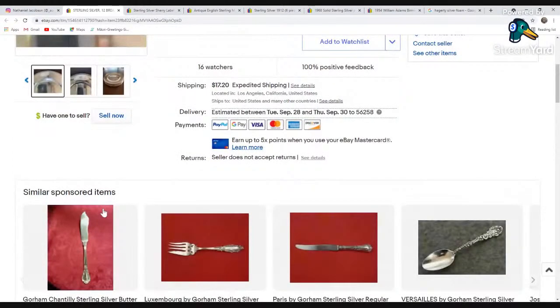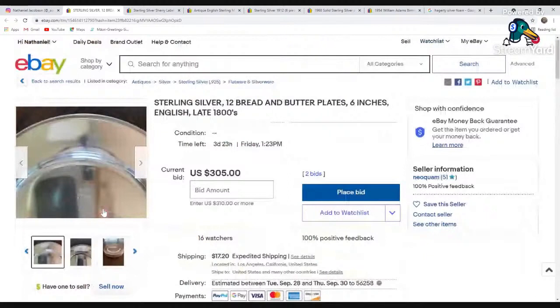Probably because somebody in the auction recognized it; there's 16 watchers. Somebody probably told them that's not what this is, but they couldn't change the listing without taking the auction down. So quite probably. And $305 for a set of 6 bread and butter plates is not a bad price. It really isn't. And I'm not surprised that it's actually got 2 bids on this.